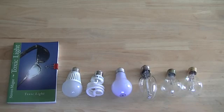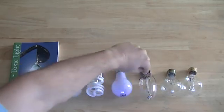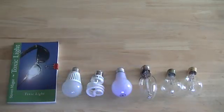You can see it's got this little capsule of sodium and a few other gases in there to try and mimic an outdoor light. The light out of these looks kind of golden when you see them in the streets. So it's not a white light, it's a golden light that they give out.